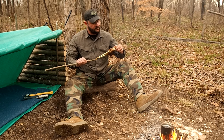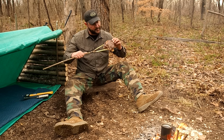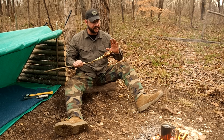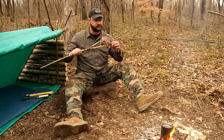Look at that steak. Skewered to perfection. Oh man, this is outstanding. 1,000 times better than any restaurant. All natural, cooked over the coals. God, catch you all in a few.